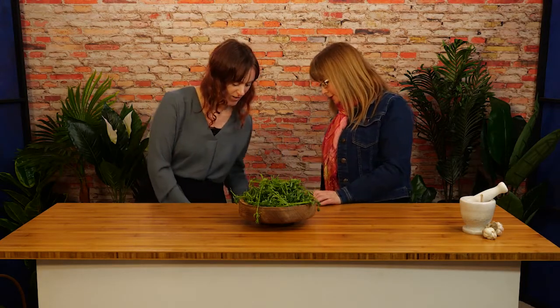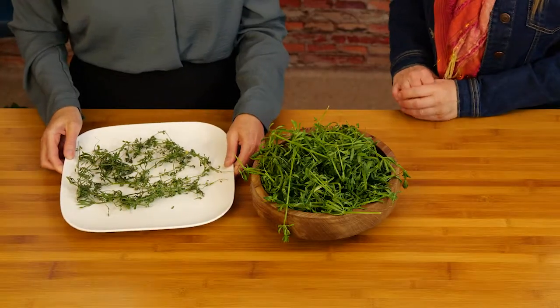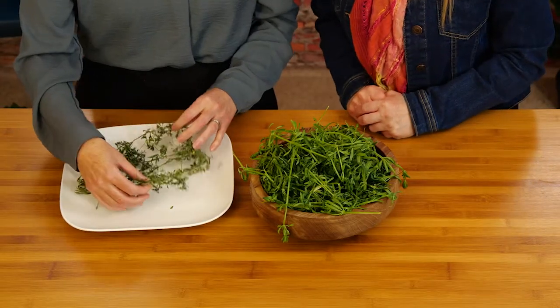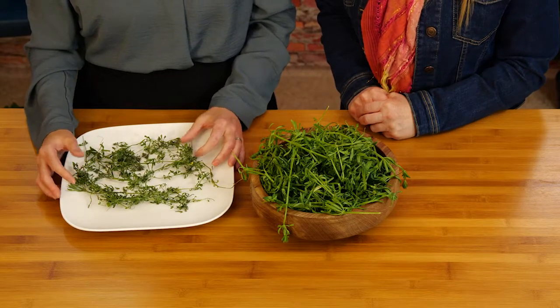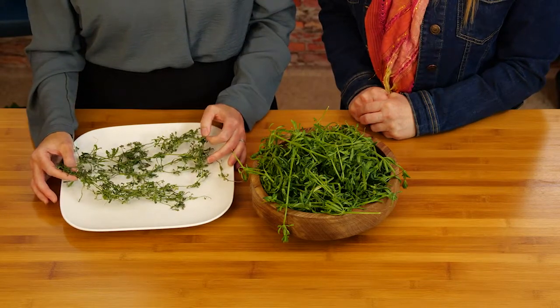So what have we got here? We have some dried cleavers. I've just washed it and popped it on a plate and just let it dry with the air. So I'll just give it a little bit longer. And then I'll pop it in a jar, and then I can use it throughout the year as a tea, because obviously you can't use it all year round. No, that's right. Might as well store it for later. Great thinking, and I love the colour in it. It's looking really, really good.